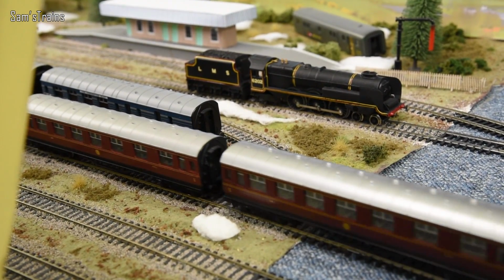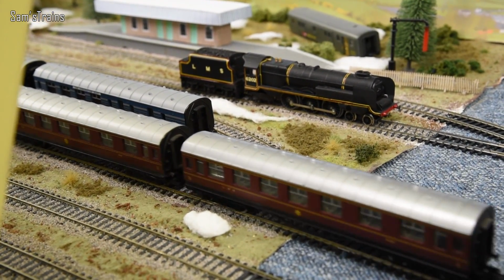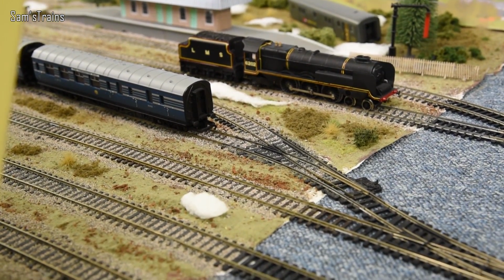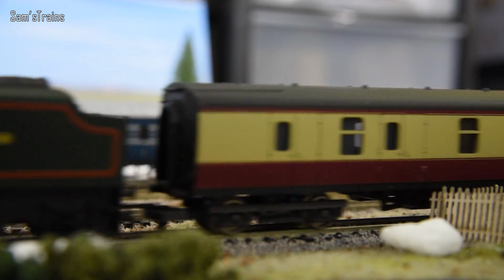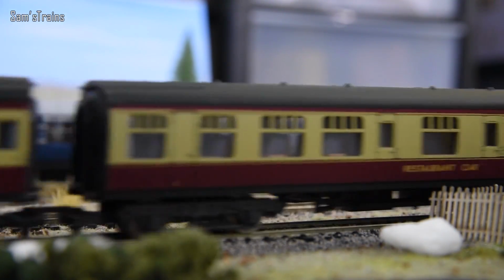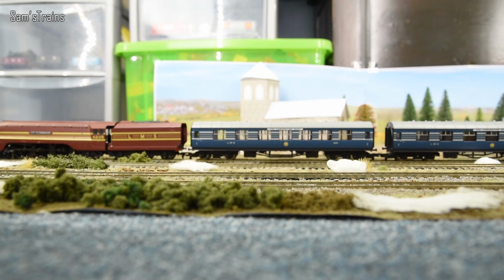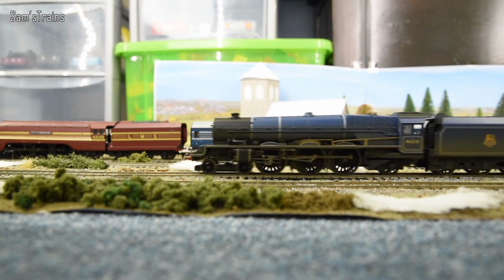I think mine has to be the BR Blue version, although the LMS Maroon or Crimson Lake is really, really smart too. There we are, a little bit of vintage for you. Any Triang fans out there should be happy now. Great runner she is. Okay, let's watch carefully then, see if there's any wheel slip.